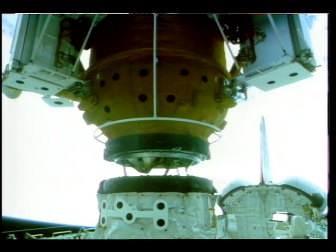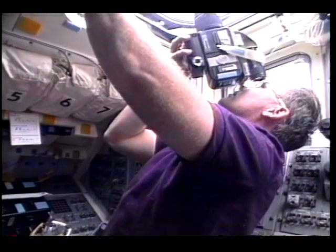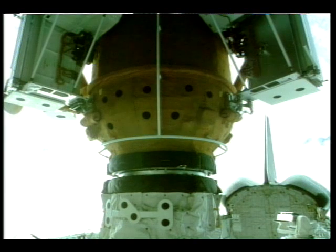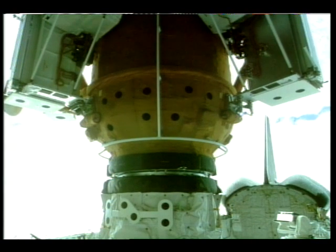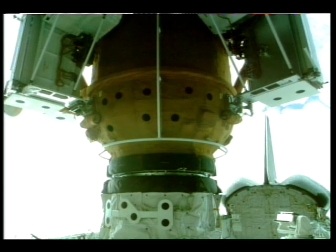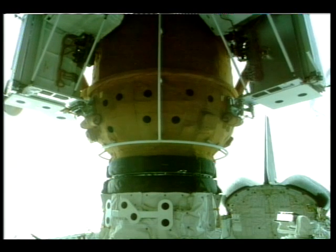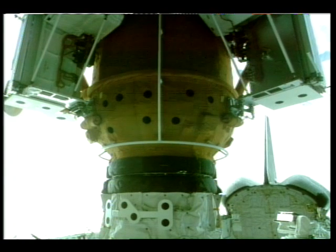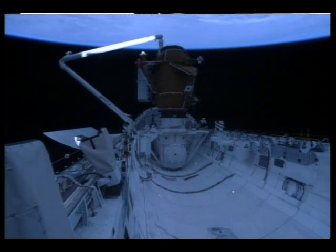Houston, we have capture. That's verified. All right. Done that, Chris? Say next. Okay. Let's do the Caspian coming up. And before we lose you, we are also ready for RMS ungrapple. Okay, and do we have a go on all those activities during the LOS, or do you want to wait on the other side? You can press on.